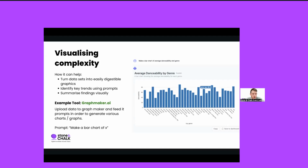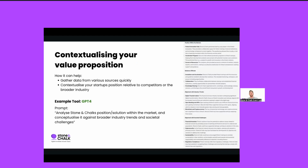And the last point on this is contextualizing your value proposition. Understanding the context of your startup's value proposition can help your audience to truly appreciate the significance of your business, especially if they aren't typically involved in the field you operate in. AI tools like ChatGPT-4 can gather data from various sources and present insights that help you to contextualize your startup solution within broader industry trends or societal challenges.